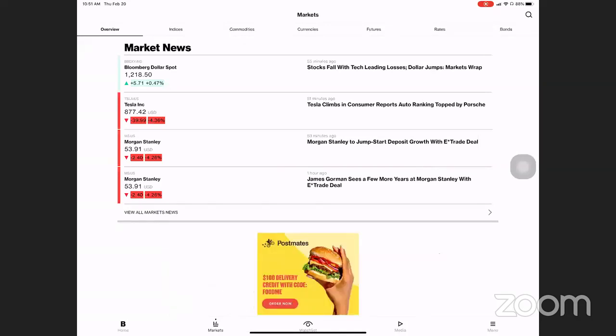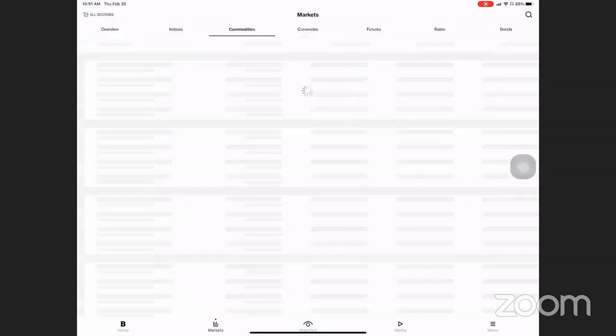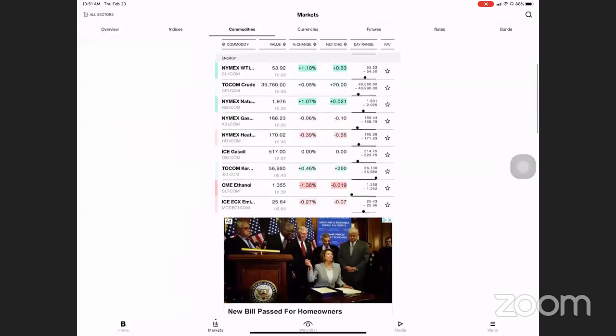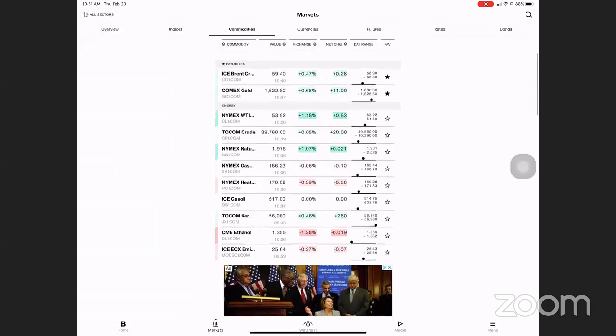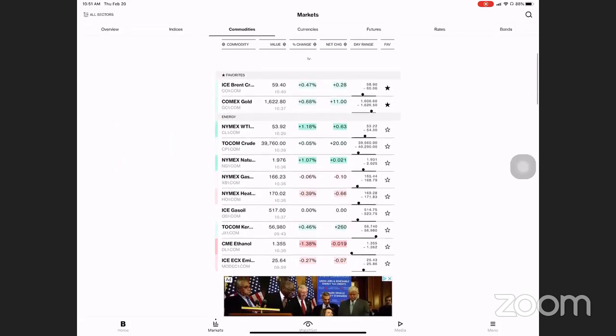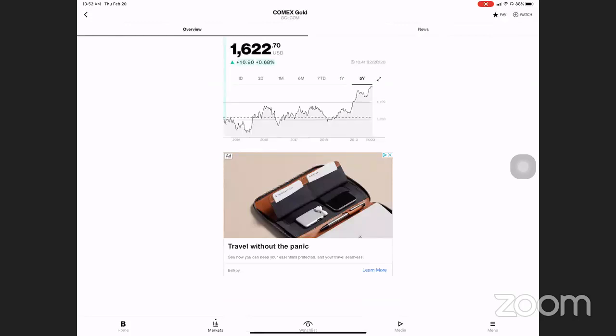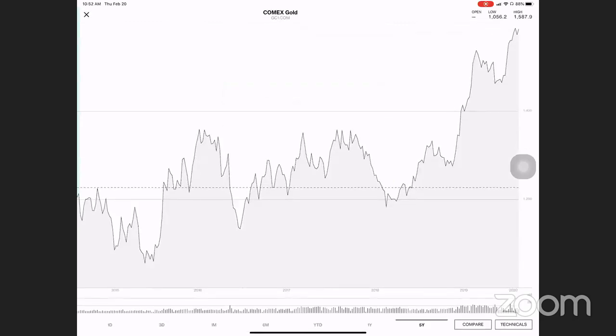All right. Okay, so now I'm going to look at some commodities. I need to get Dr. Copper up here. Holy cow, look at that gold chart. Absolute insanity.